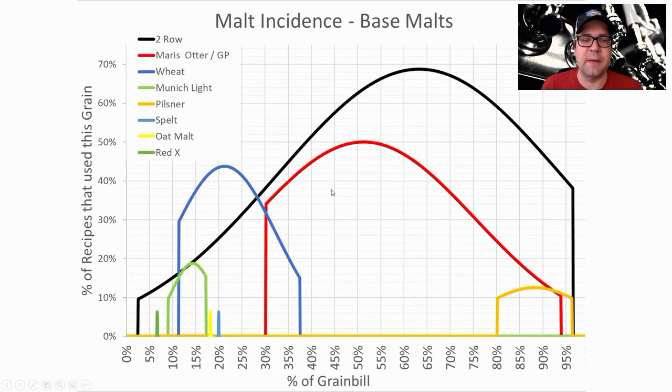Base malts were quite varied. We had quite a few different base malts here. The most prominent was American two-row. About 70% of the recipes use an American two-row at an average of 63%, but a huge range from 2% to 97% of the grist in various recipes. Next most prominent was Maris Otter or Golden Promise. 50% of the recipes used a Maris Otter or Golden Promise at around 50% of the grist, and that range again was pretty big. Some recipes used 30% of the grist and some right around 95% of the grist.